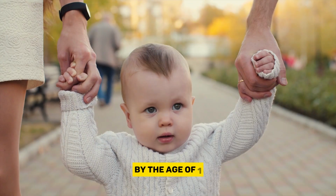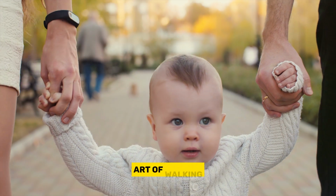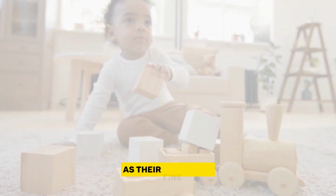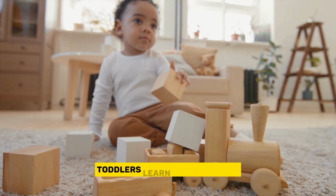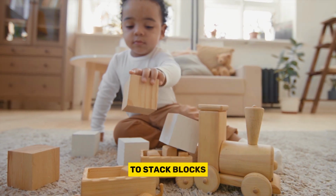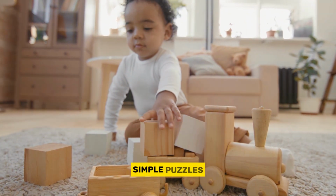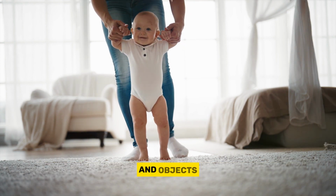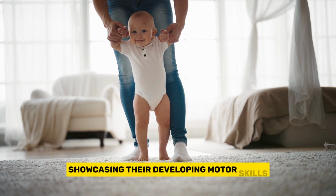By the age of 1, most toddlers have mastered the art of walking and are eager to explore their surroundings independently. As their fine motor skills evolve, toddlers learn to manipulate objects with precision, using their fingers to stack blocks, draw, and complete simple puzzles. Toddlers exhibit a fascination with climbing furniture and objects, showcasing their developing motor skills.